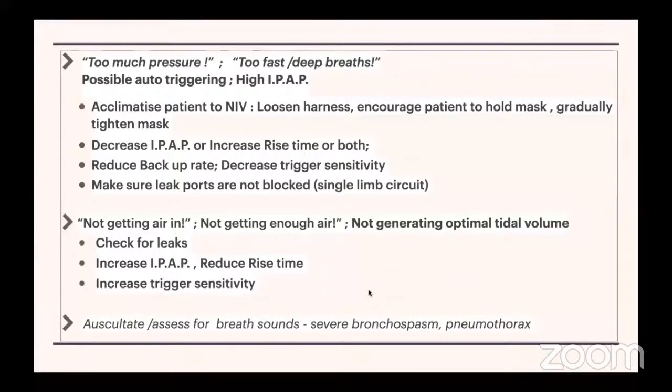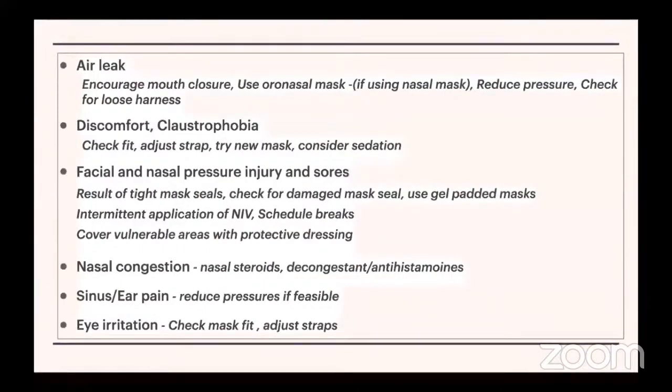In cases where the patient complains of air hunger and says he's not getting enough air, then probably not enough tidal volume is being generated or not enough air is going in. So check for leaks or increase the inspiratory pressure, reduce the rise time if it is too high, and increase the trigger sensitivity. It is also good to auscultate and assess for breath sounds for severe bronchospasm, or if you're suspecting pneumothorax. Air leak is a common problem, and in this situation, check the mask, check for a loose harness, and encourage mouth closure. If using an oronasal mask, you can change to a nasal mask.